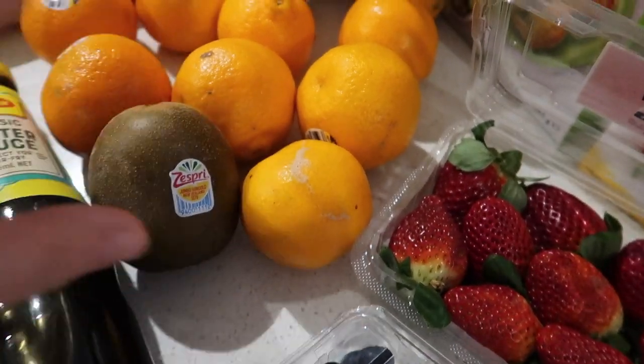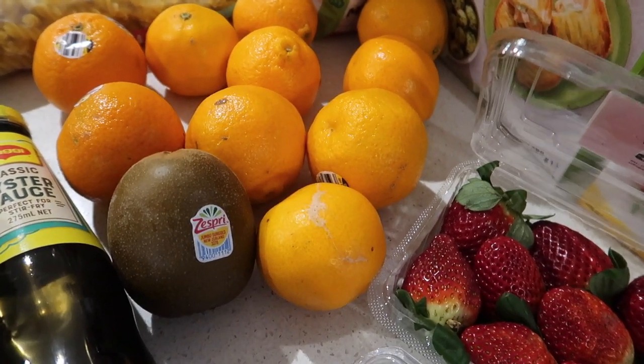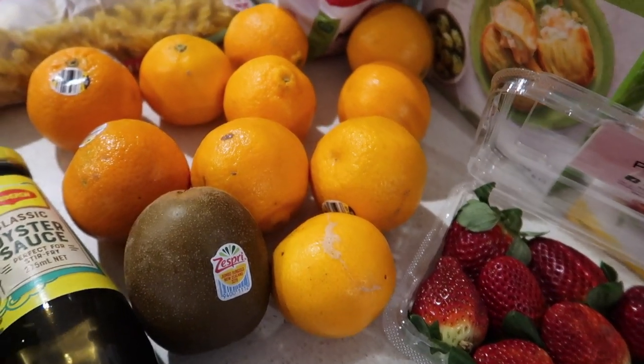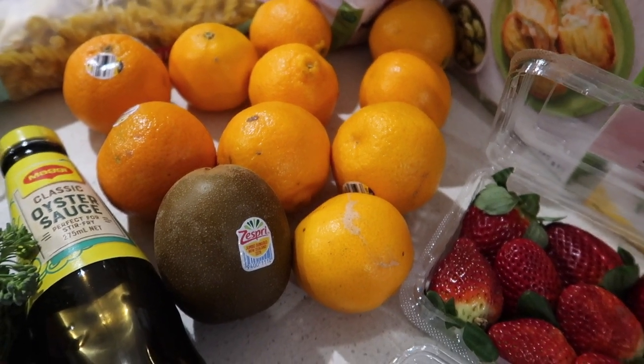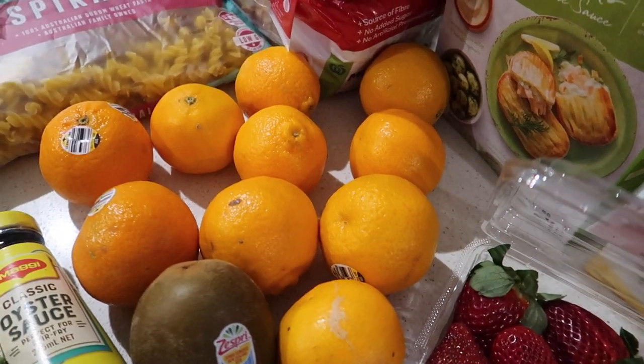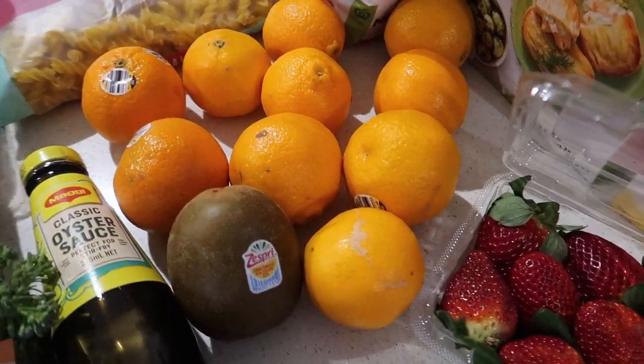I also grabbed a kiwi fruit. I just grabbed one. I just want our family to try it again. We haven't had kiwi fruits for a while, and I think it's really important for kids to keep their taste buds varied. So I grabbed one of those, and a heap of mandarines. We all love mandarines at the moment.